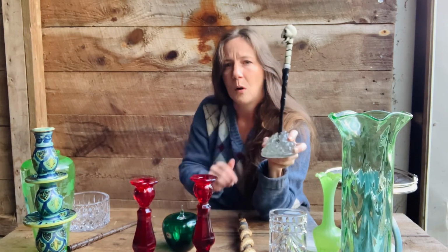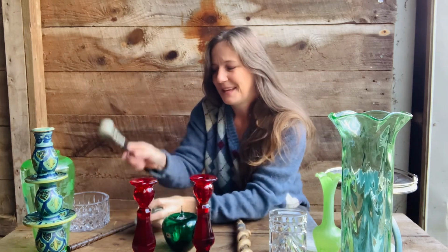Sorry, wand holder. It's actually a good day to watch Harry Potter. I love watching Harry Potter on cloudy, moody weather days, and the rain's supposed to come in later.